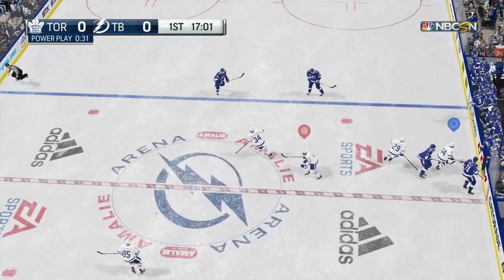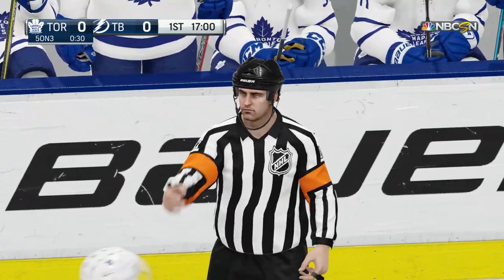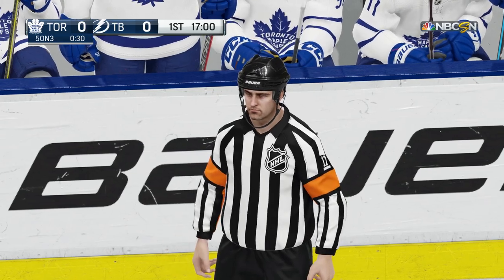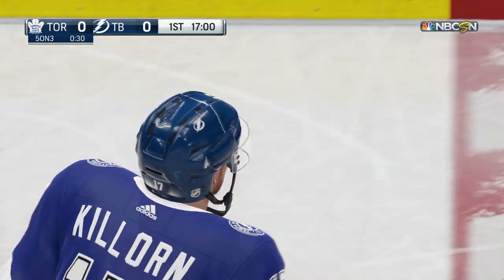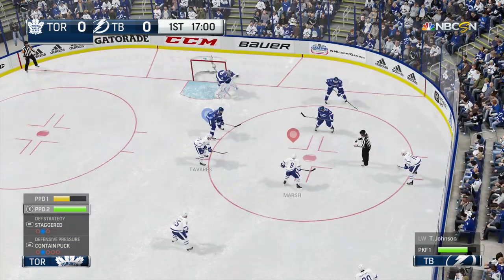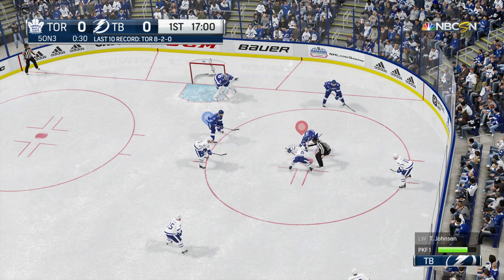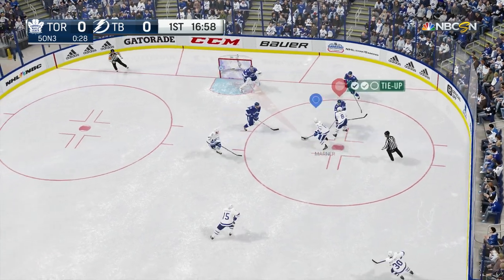And now it's directed to Zirelli. Riley's flashed on the play, and there'll be a penalty coming up. Tampa Bay's got a 2-minute minor for slashing. Toronto's power play goes on a 5-on-3 for a brief time. Maybe enough. Let's see if they can get a pair here.